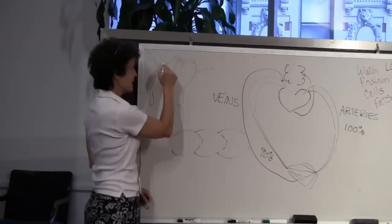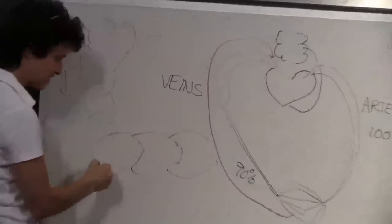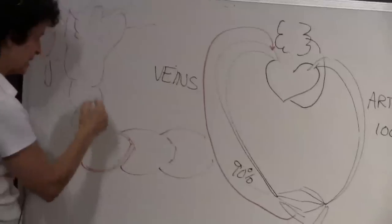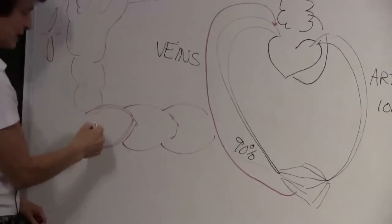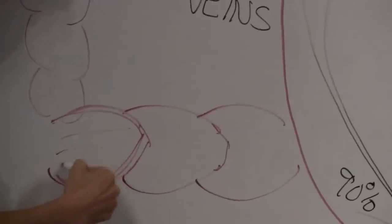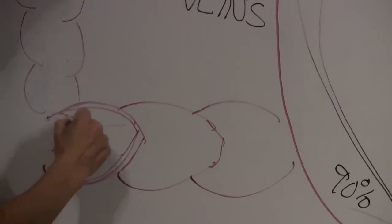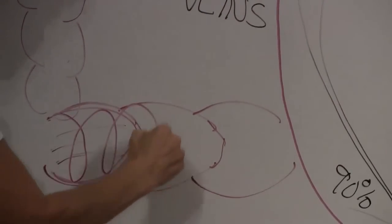Where these are single layer, these larger lymph vessels are multi-layer. These do not have muscles in them. These vessels down here, each lymphangion has longitudinal muscles and also spiral muscles that go around like this.